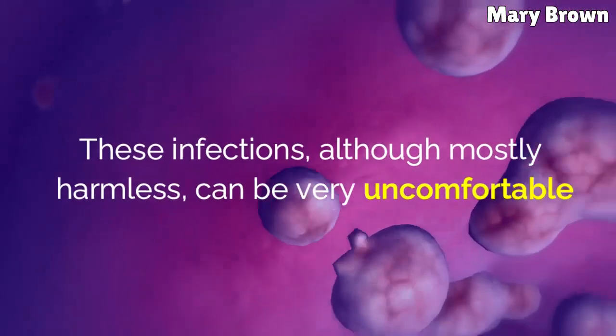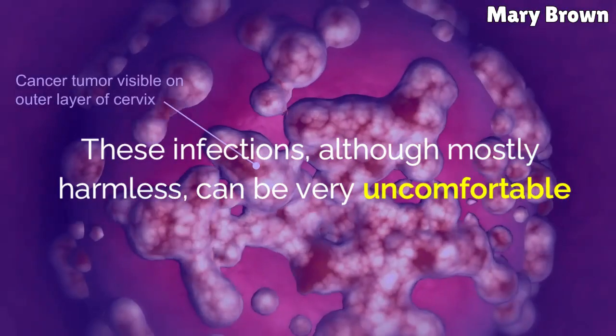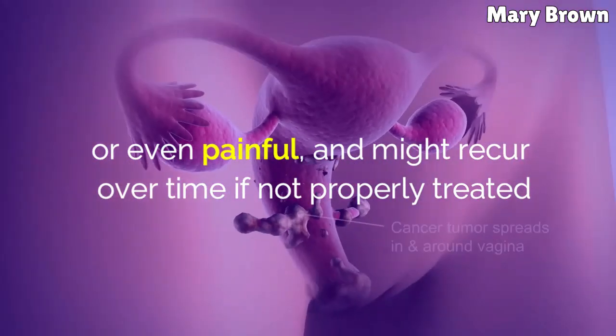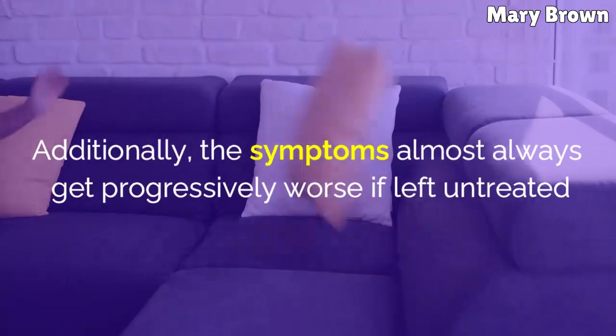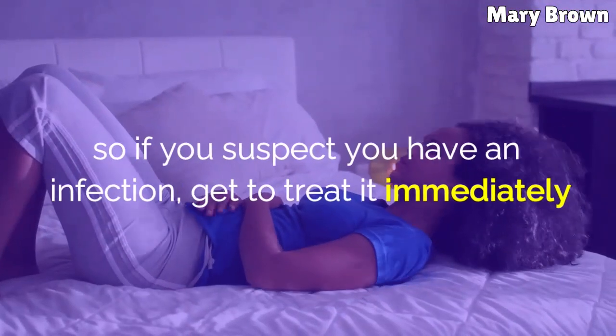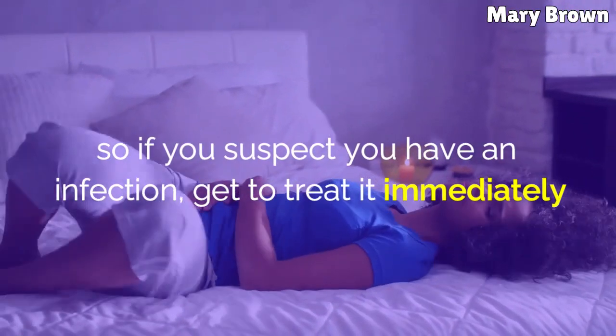These infections, although mostly harmless, can be very uncomfortable or even painful and might recur over time if not properly treated. Additionally, the symptoms almost always get progressively worse if left untreated for prolonged periods, so if you suspect you have an infection, get to treat it immediately.